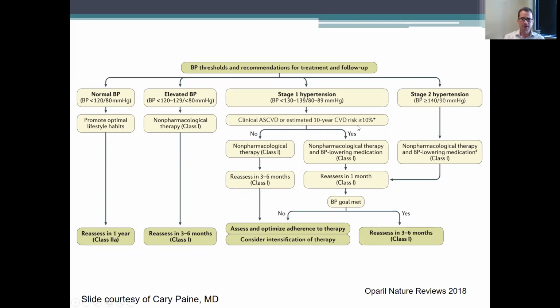If the risk is less than 10%, which is the minority of patients, you do not need to jump immediately to pharmacologic therapy. You can assess in 3 to 6 months and then kind of see where things go. If the risk is over 10%, which is the majority of patients, then there is indication to start one blood pressure agent and reassess quite soon, in 1 month, for whether the blood pressure goal is met.